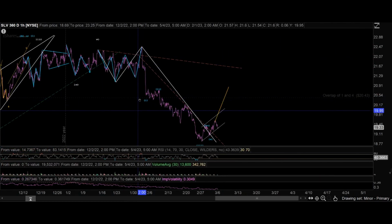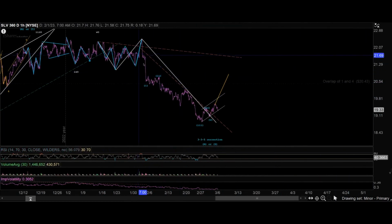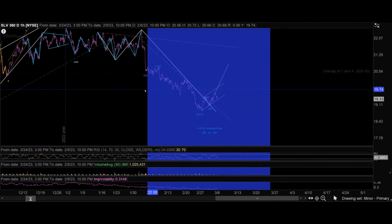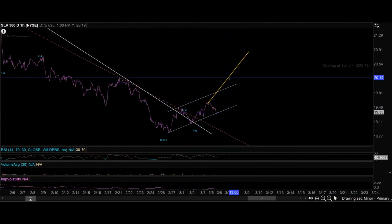SLV. I had to flip bearish on SLV, and I think we've finished this intermediate downturn. So it's a big 335 correction. It's possible that we're in a new motive wave. It's also possible that this is a big bear flag.